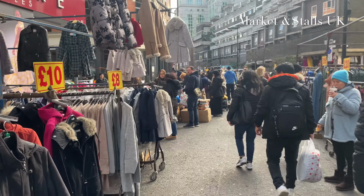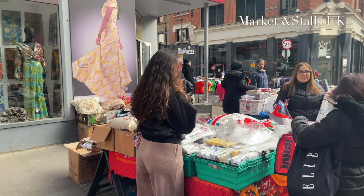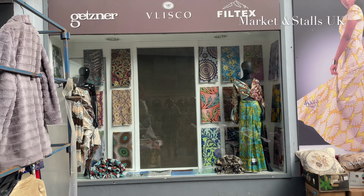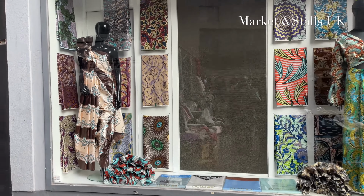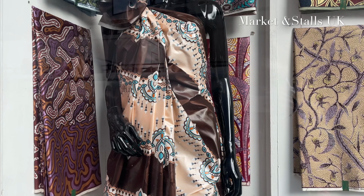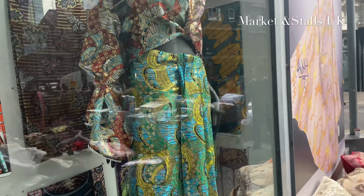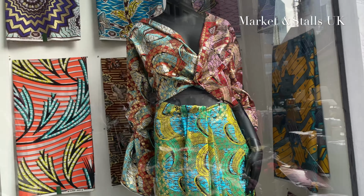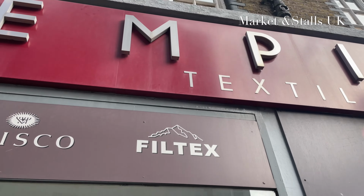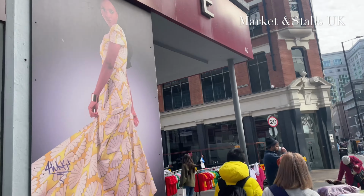The market just goes on and on and on. And that's what I'm looking for, this one. Yep, a taste of home. I like that. Looks like rubber. What is that? What is the shop called? Empire, Liverpool Street.